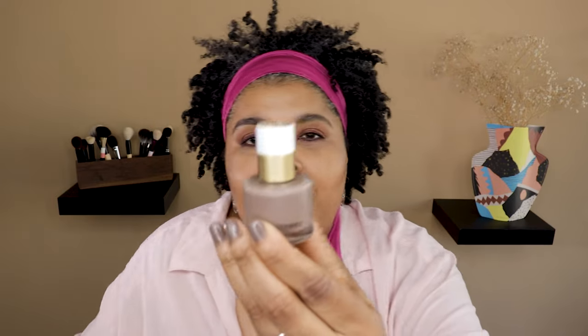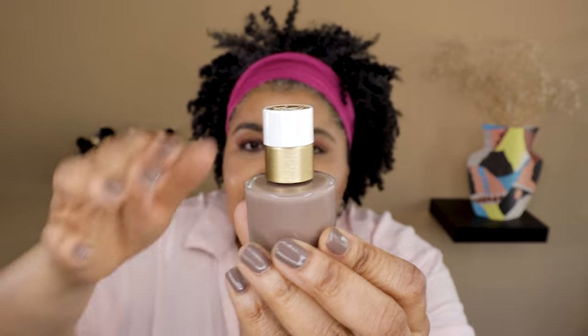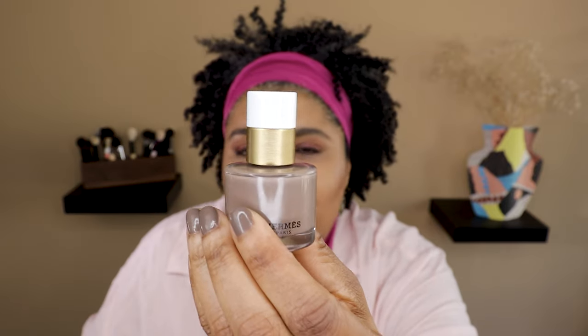Awesome brush because it's wide, so I can get in and out. So, of course, glass bottle, beautiful Hermes design up here from Pierre Hardy. Really, really chic. And this one is joining the family. So let's talk about this new fragrance release.